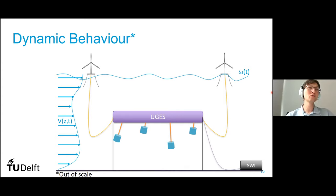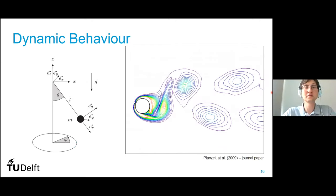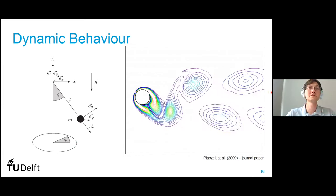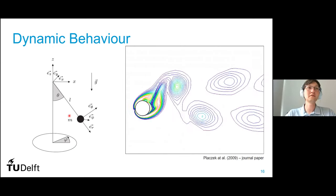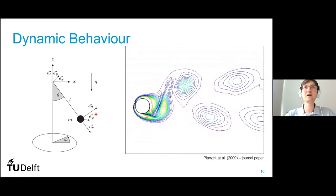This dynamic behavior, we can go to solutions like CFD, but as we saw in the presentations yesterday, CFD can be very expensive in this case. So we try a more phenomenological approach. We will study how the currents affect the movement and make the cylinder vibrate. So we look at the VIV, the vortex-induced vibration of the cylinder, and we'll couple this with the dynamic model of a spherical pendulum. By doing that, we can simulate its behavior.